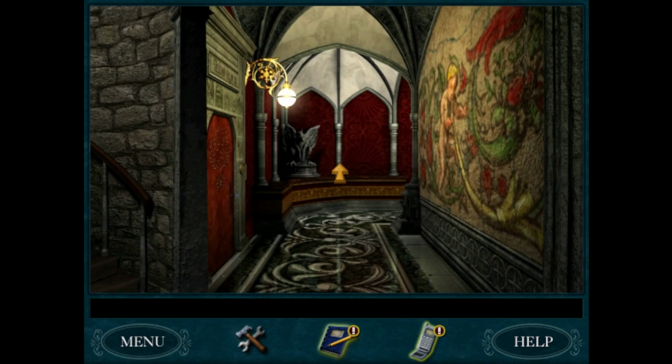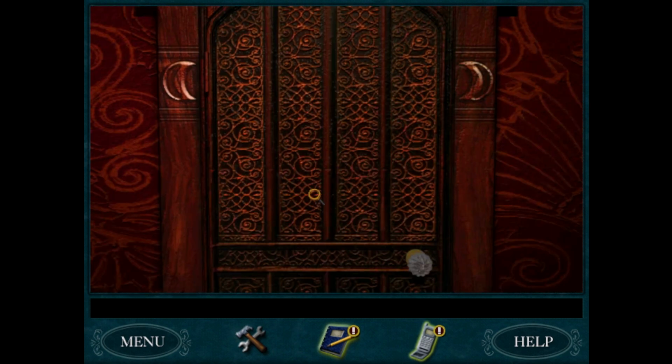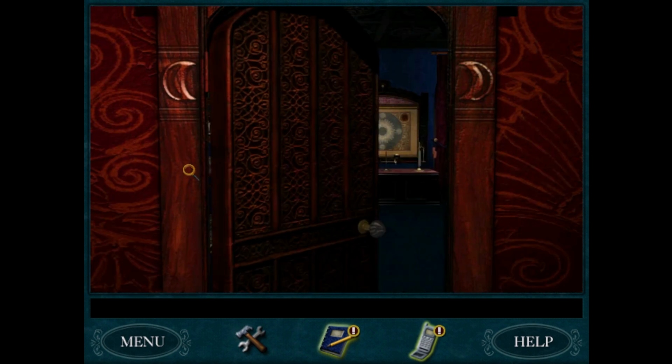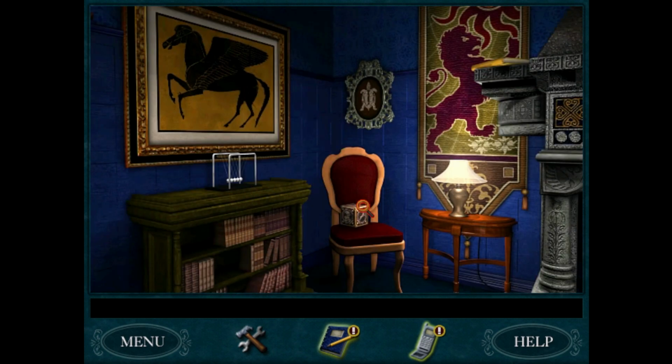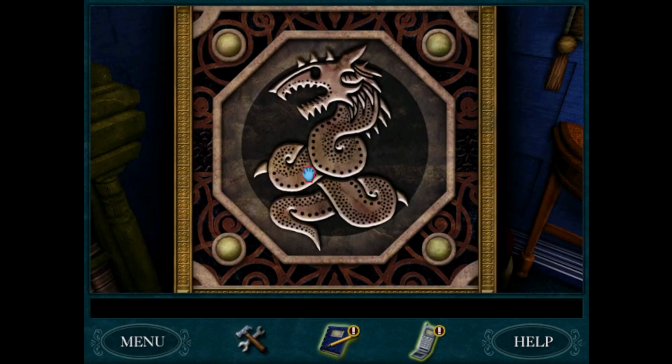Oh, you can solve the astrology thing, right? Underneath the bench. Oh yeah, sorry. I was thinking that. Oh wait, no, you need the box first. Yes, give me the box. Oh, that's literally right in front of me. What's in the box?